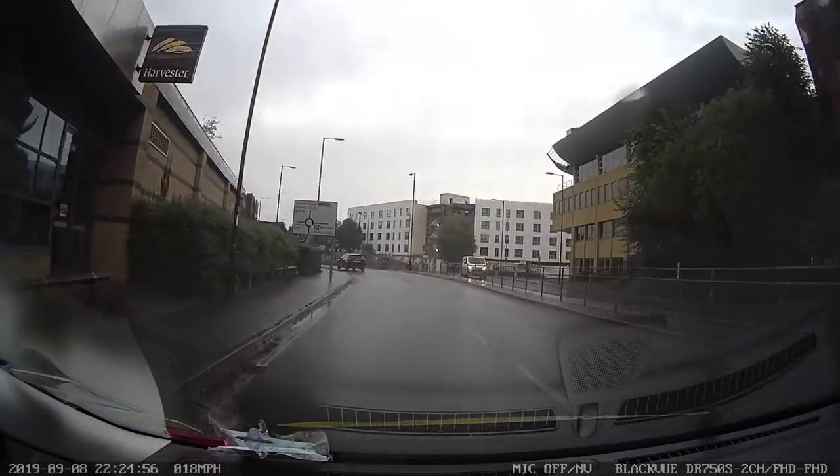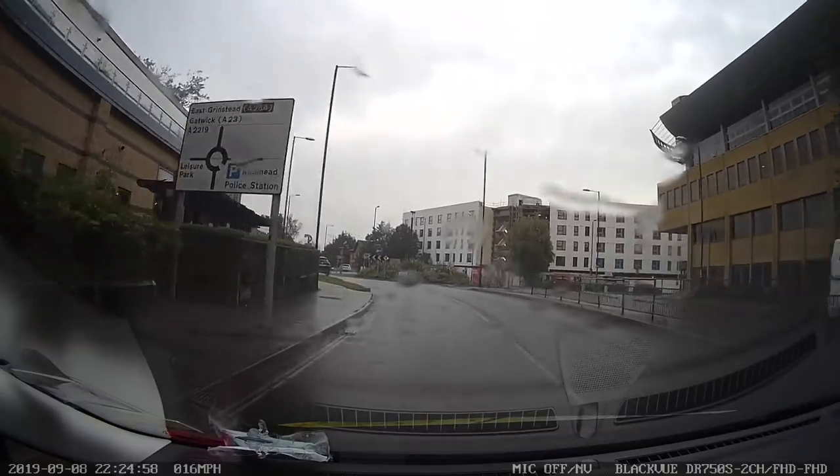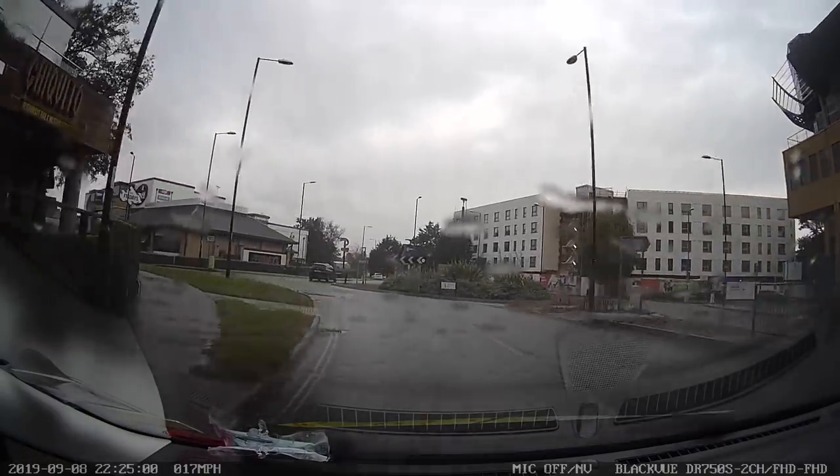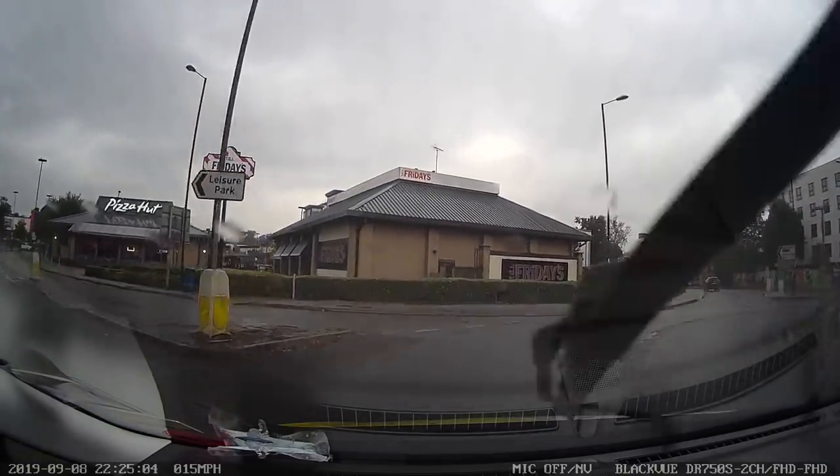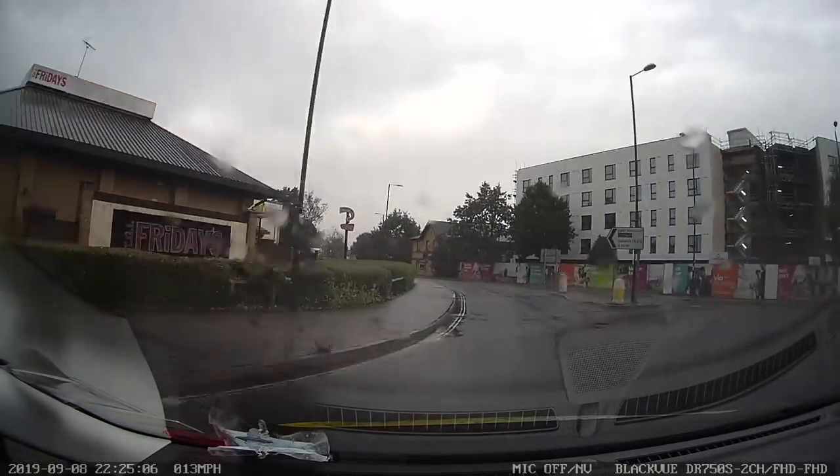So, coming off slowly, just easing off, ready for the second roundabout. We're going ahead, second exit here. So slowing a bit, checking to the right, is it safe to go? Yes, great. So keep to the outside lane. Left signal to exit the roundabout.